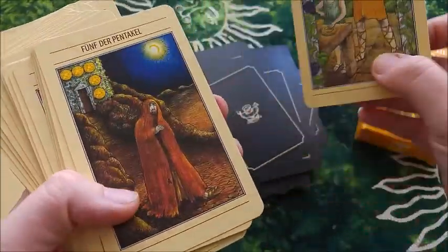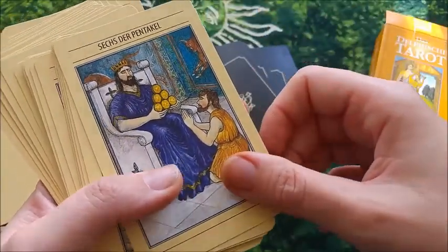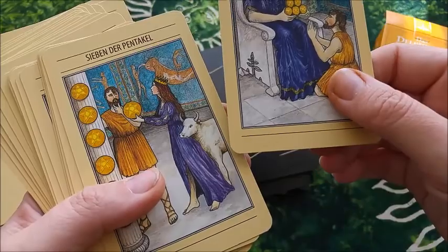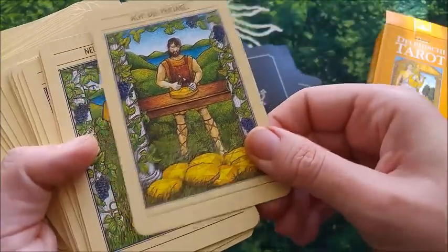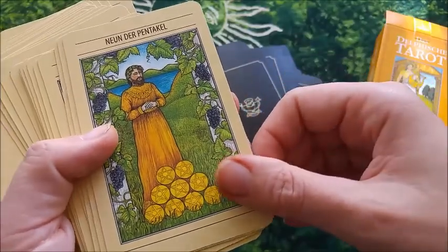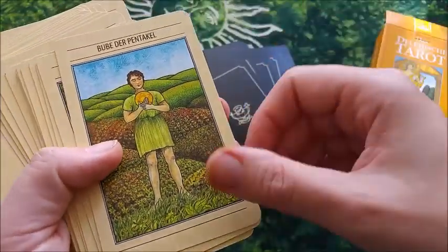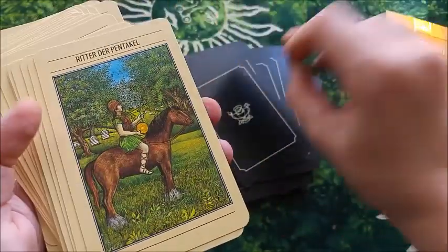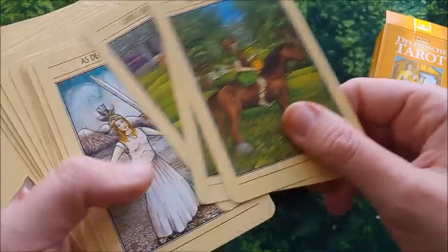I really, really adore this. Here it isn't there anymore. Really like this. There they are again. A wealthy man. Unhappy family. Yeah, this is gorgeous. I really am happy with this one.